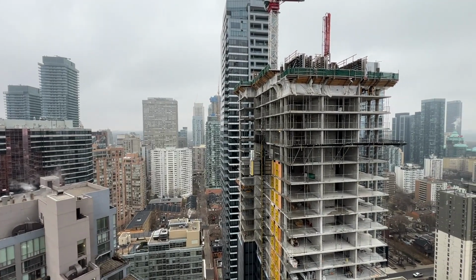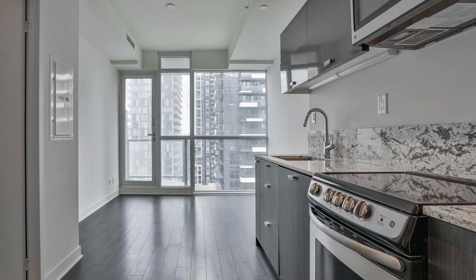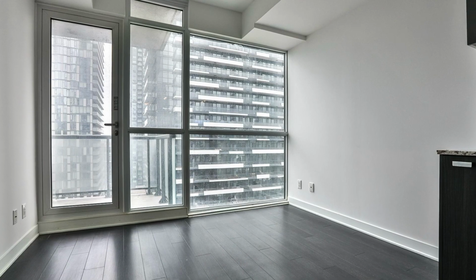There's an explanation on how we got to this point. Developers were building based on what condo investors wanted. This is also why we have so many micro condo units being built that are for sale right now. These are the smallest condo units you'll find. They have less than 500 square feet of total living space. They have a kitchen, a bathroom, and maybe a bedroom or at least a place to put a bed.